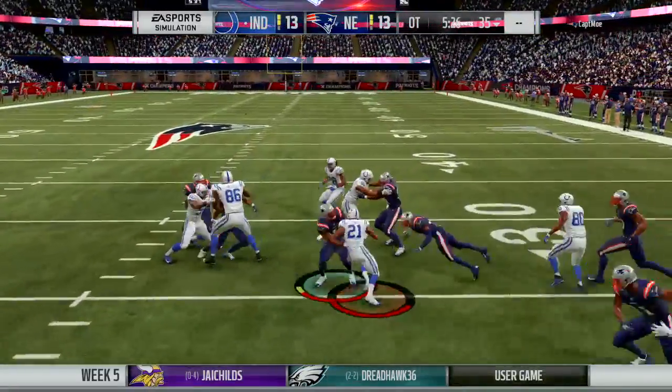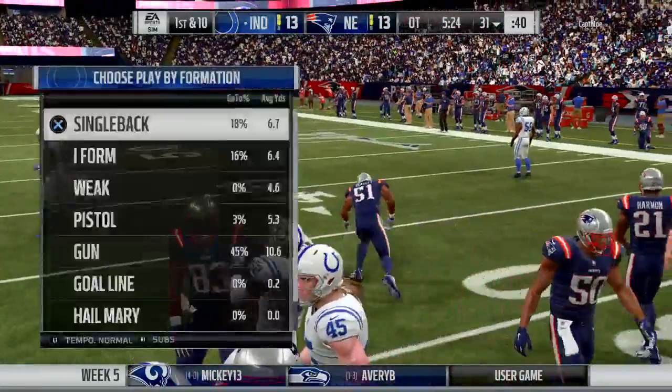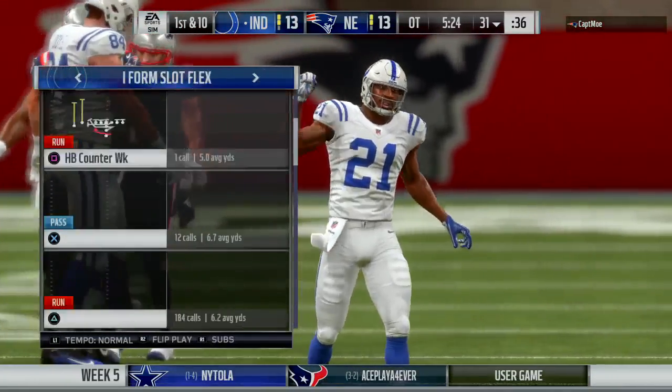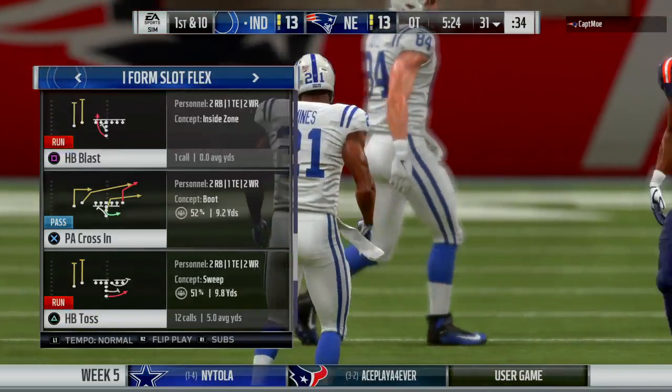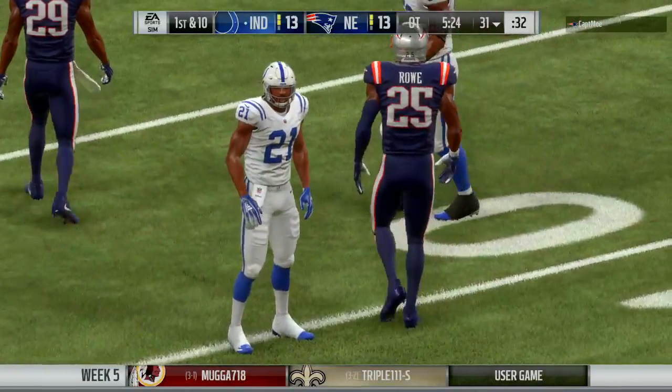Oh, now he bowls him over. And nice work on the return as they'll start their drive just past the 30-yard line. And now Indianapolis is set to take the field, set for their first drive here in overtime. And this is where the crowd can really become a factor.